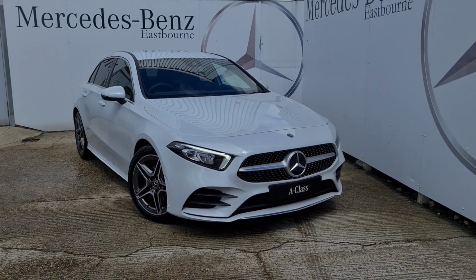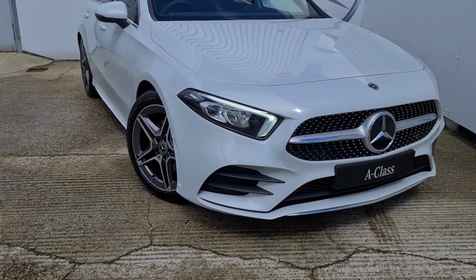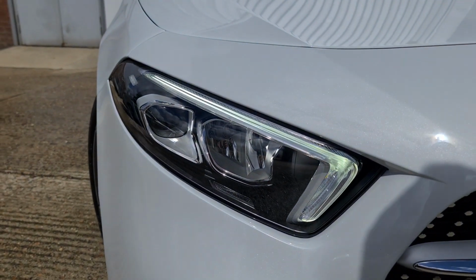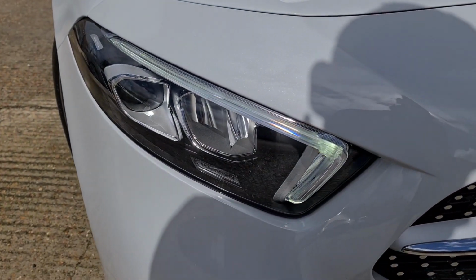We have a wonderful A200 AMG Line to have a look around. As we can see from the front, we have the LED high-performance headlamps with the sharp daytime running light, as you'd recognise from most of the A-Classes on the road these days.